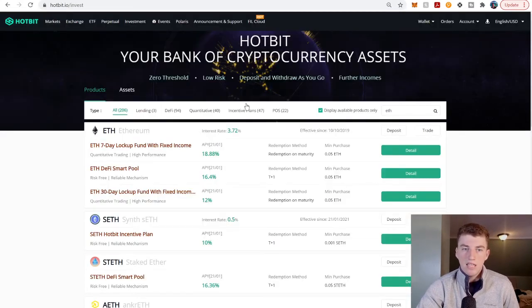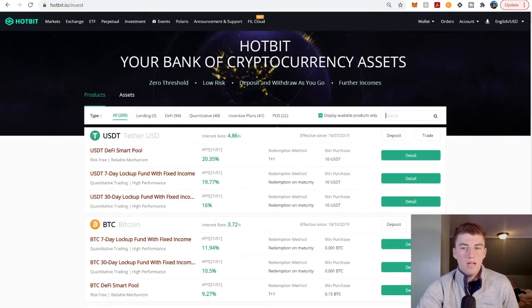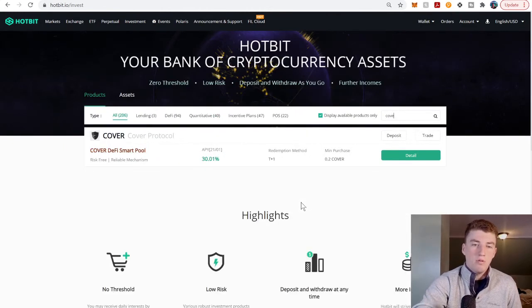It's a good way to earn passive income. Next is centralized exchanges. Even though it's kind of risky, Binance US as well as Hopbit have good passive income options and investment options. Basically, you go to Hopbit. I have a link in my description if you want to use it. Click investments, type in whatever token you want. There's a ton.